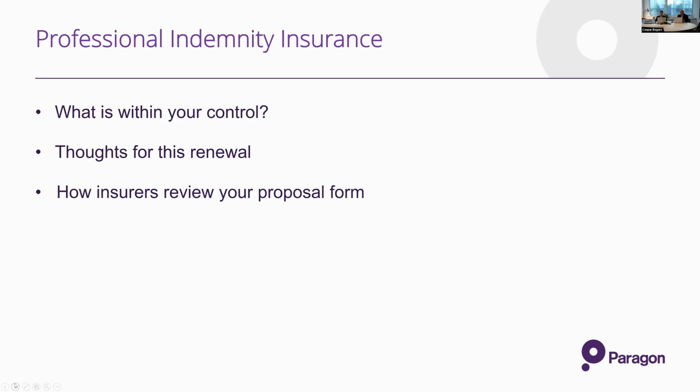But in effect, insurers are looking for quality risk. They're looking at whether they can actually make a profit from offering you insurance. And really, we're trying to work with you to help you demonstrate that. But again, just put yourself in the insurer's shoes, and make sure that they can actually understand.